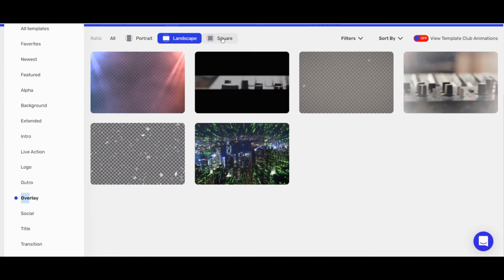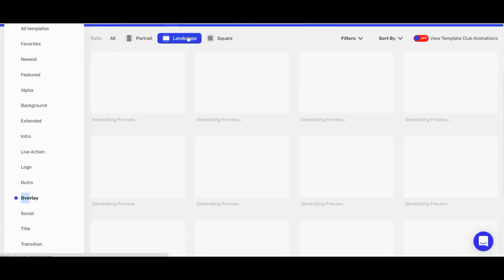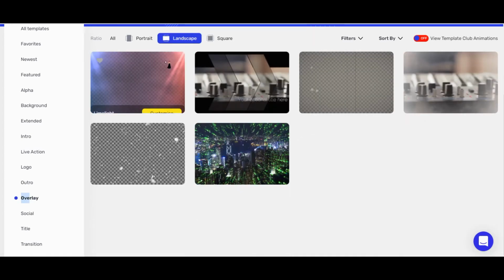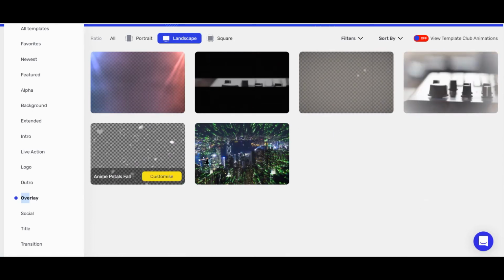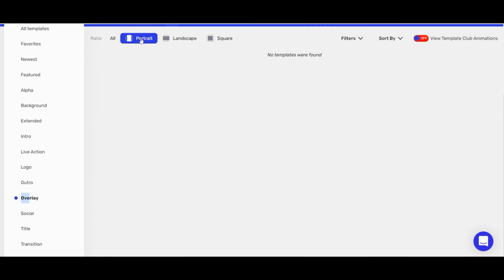Here you can choose a square, and this is what you will use on Facebook or Instagram or even Pinterest, where you need square pictures. Landscape is the normal one that we always use in our PowerPoint presentations. Portrait is the one that we can also use when we want it to stand out on our mobile phone.